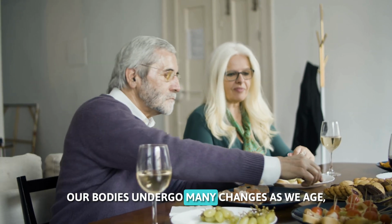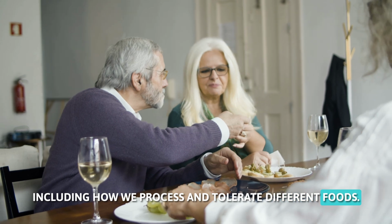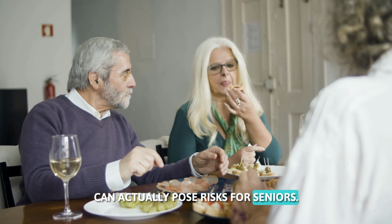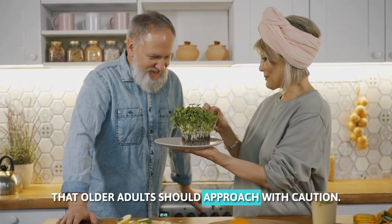Our bodies undergo many changes as we age, including how we process and tolerate different foods. Some vegetables that seem healthy can actually pose risks for seniors. In this guide, we'll talk about 9 vegetables that older adults should approach with caution.